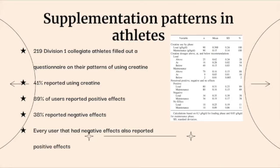The second study that I looked at was conducted to describe patterns of creatine use in Division I collegiate athletes based on recommended dosages according to body weight and to report negative or positive side effects of supplementation. So, an anonymous questionnaire was sent out to 219 athletes where they were asked to answer questions on their patterns of using creatine during the loading and the maintenance phases. They were asked to describe positive, negative, or no side effects that they experienced.